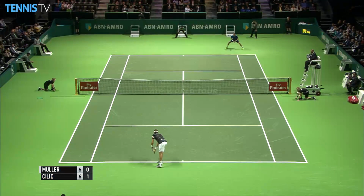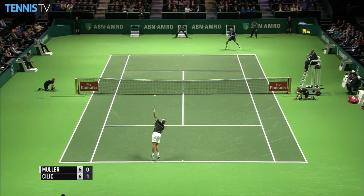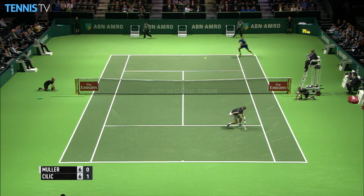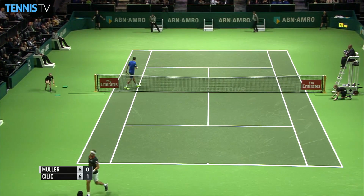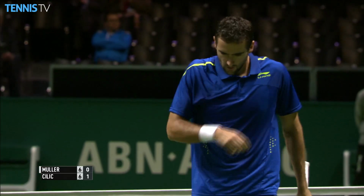Cilic met Luxembourg's Gilles Muller in a second-round meeting on the centre court. Muller had made 2 semi-finals already this season, and his big serve is usually a weapon. However, in the opening tie-break, Cilic began to get a good read on it to help him take the opening set. Stunning return.